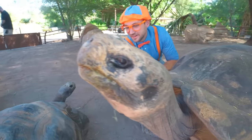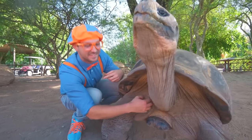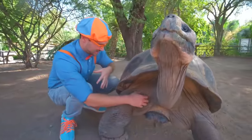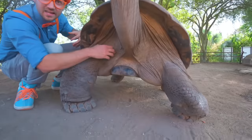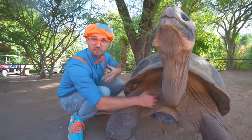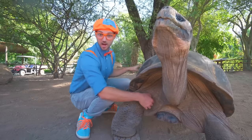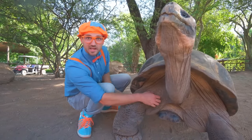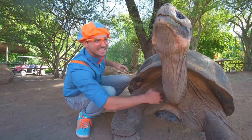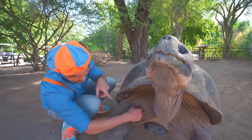Whoa, look, I'm giving this tortoise a scratch, see? How does that feel? Does that feel good? Yeah. Do you see how the tortoise is standing on its legs really high in the air? In the wild, they do this because a lot of times they have bugs underneath them. And this allows for the finches, which are birds, to fly underneath there and then eat all of the bugs underneath this tortoise. Yeah, but for now, he's standing on his legs because this feels really good.